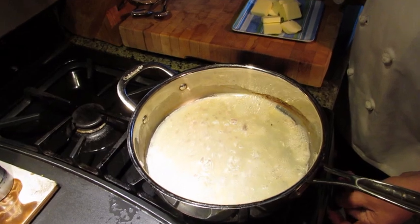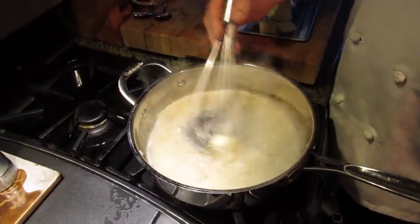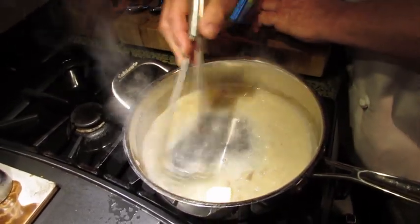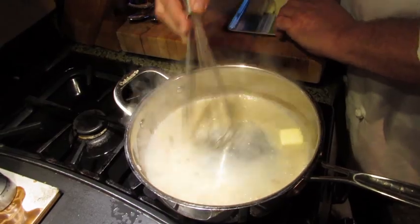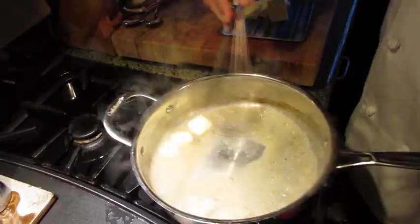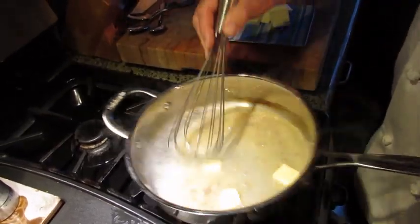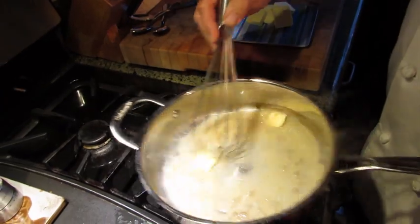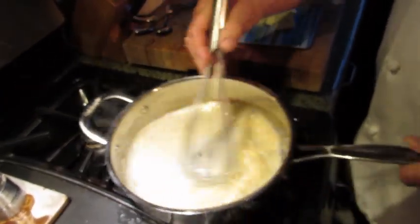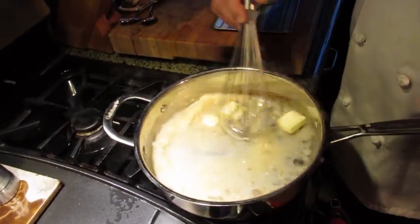But I'm going to let that heat go down, and then I'm going to whisk in a little bit of butter. And I don't want this to come up to a boil again, because I don't want the butter to get greasy. Remember, we had talked about acid, protein, and fat to make an emulsion. There's lemon juice in that court bouillon. There's protein from the fish, and now we're whisking in the butter as our fat.